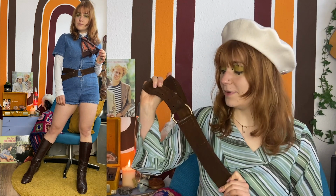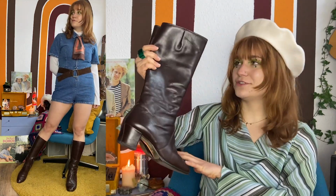For accessories, I went with one of my favorite suede belts. I love the way that it clasps, and I just think it works perfectly with the outfit. I also paired this amazing silk scarf with it. Since this has brown and white in it, I feel like it ties the look of the turtleneck and the belt together perfectly. And for shoes, I just went with some classic vintage brown boots.